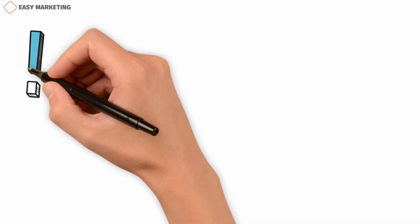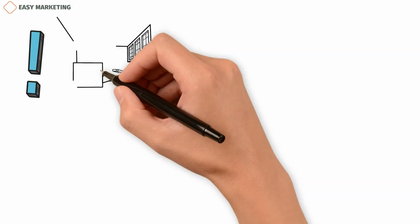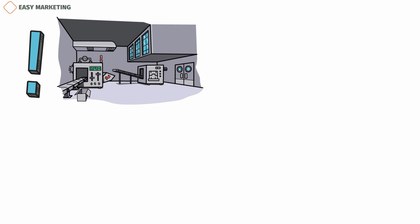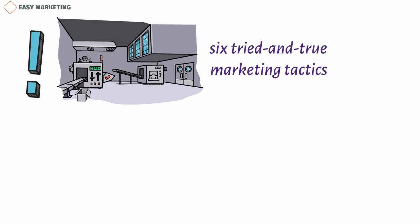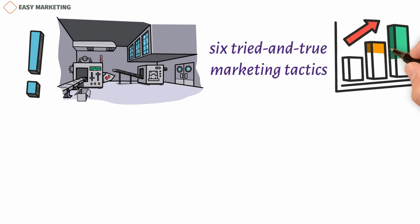It's important that companies that make medical devices use both new and old ways to sell their products. There are 6 tried and true marketing tactics you should keep in mind if you want to get your medical device ready to go on the market or improve the marketing of a device that is already on the market.